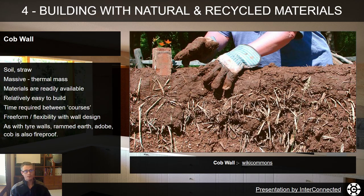And then cob walls as well would be another natural material. Soil and straw, basically, and some water, obviously. They're massive, so you get the thermal mass. Materials are readily available, probably on your site. Relatively easy to build, although you probably would have to pay decent money for someone who was an artist in their trade. You could probably spend a lifetime learning cob, as you can with any natural material. Easy to pick up and easy to do. You can spend a lifetime mastering it.